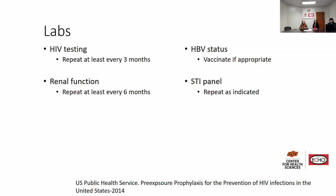And then STI panel, repeat as indicated. The guidelines talk about doing this every 6 months. What we've kind of established in our clinic is we just, again, do a sexual history with the patient and ask them what their risk factor is. For our patients that are at low risk, maybe they're married to one of our HIV patients, they're monogamous, there's no one else in their relationship, we just go ahead and follow the HIV guidelines, and we get an STI panel once a year. And so we just get it at least once a year on them, and they're fine.